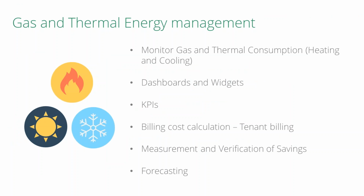Working with thermal energy or gas, and understanding thermal for both heating and cooling energy, you can monitor the consumption. You can have dashboards and widgets. You can track your KPIs. You can have the billing cost calculation and the tenant billing, because Dexel allows you to create parts of the building. You can have measurement and verification saving projects, and you can have the forecast. So in our software, thermal and gas have exactly the same features as electricity, okay?